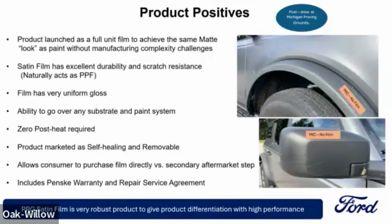The satin film naturally acts as a paint protective film. As you can see in these two photos, this vehicle was run through the Michigan Proving Grounds up in Romeo, and it went through the woods and extreme brush. You can see the molded-in color wheel flares and mirror shell are very scratched up, yet the satin film is still in pristine condition.